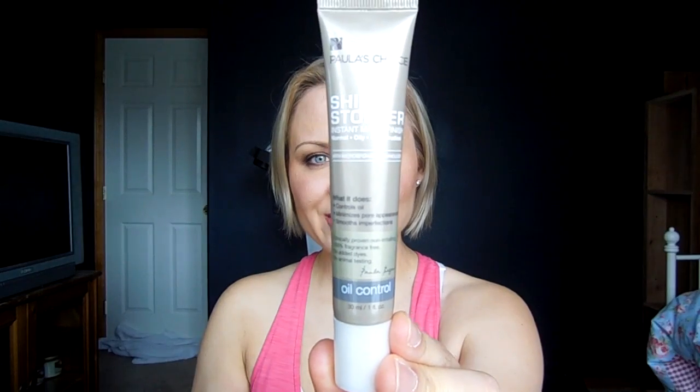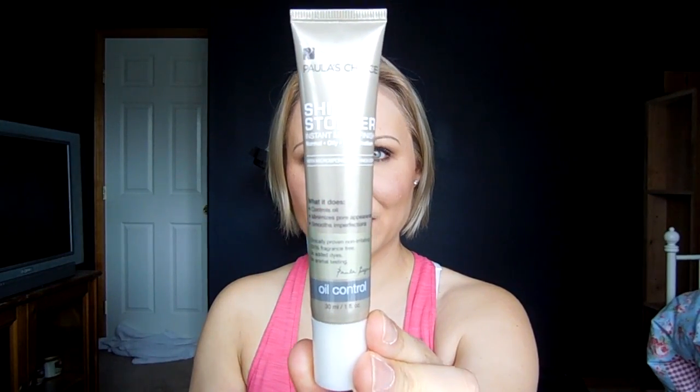And then the last thing that I grabbed besides my little samples is the Paula's Choice Shine Stopper. I already showed this in my Friday favorites. I am sorry to say that this one was a total dud for me. I have really, really oily skin, and this just didn't do it for me. I think if you have normal to combination skin, this would probably be great for your T-zone area. Those of us that have really oily skin, this just isn't going to do it for us.